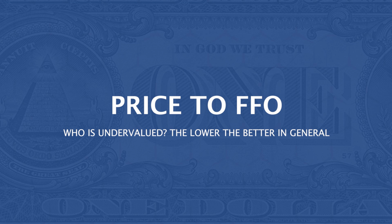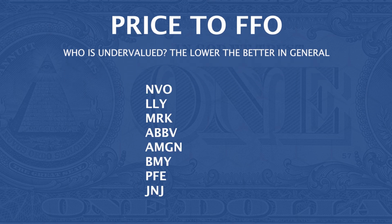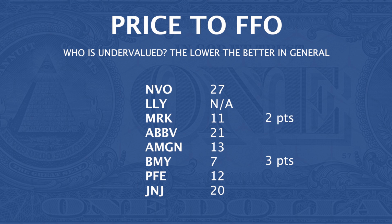Of course we prefer to pay a good price for these stocks, and in general the lower this number the better. But keep in mind that price to free cash flow ratio is just an indicator and not the full story. Eli Lilly wasn't able to report positive numbers here, hence why there is no price to free cash flow, which is really concerning on its own. BMI is sitting at only 7, which is the lowest in this list, and again claims the full 3 points here. In second we have Merck Co with 11, and in third it's Pfizer with 12. It seems NVO is trading at a premium with 27, and both AbbVie and Johnson & Johnson are sitting around 20, also very interesting.